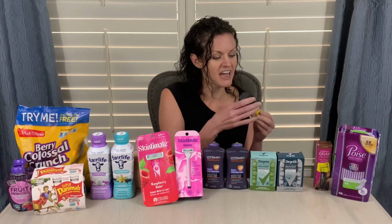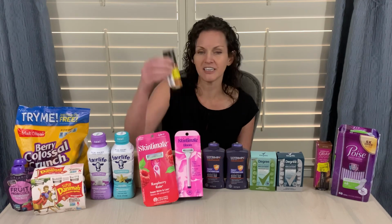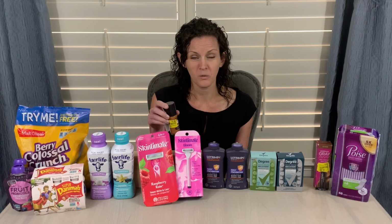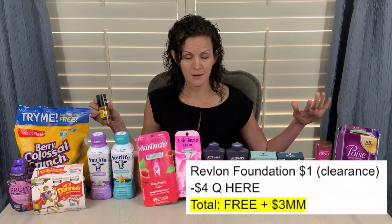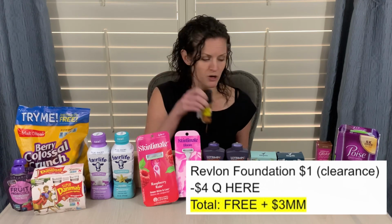Next thing I saw, and I had printed a coupon for Revlon because it was a high value coupon. $4 off any Revlon face product. I printed it thinking I was going to use them over at CVS, but I knew I had it in my little envelope that I keep in my purse, and I saw this Revlon foundation priced at $1. Now, I honestly didn't know, will this $4 coupon readjust itself down, or is it going to give me the full $4? Well, I bought one, paid $1, scanned that $4 coupon, $4 came off my complete total, making this a $3 moneymaker. So that was pretty cool.